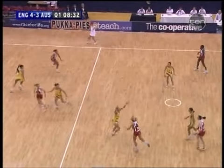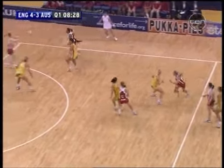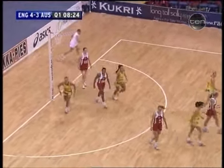Advantage obstruction, wing defence! Yes, England just really need to get the body between the ball and the Australian defender with them at the moment. They're just losing the body angle, which is allowing them a chance to come in and almost contest there.